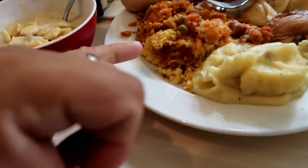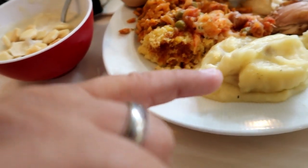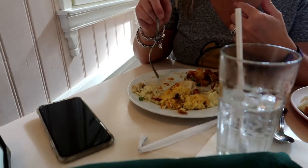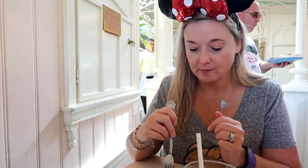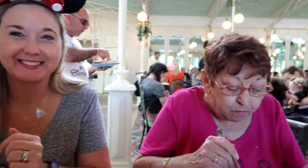Yeah, Ashley was right. Jambalaya. And that's a cornbread thing and mashed potatoes. Cornbread, yeah. Jambalaya was really good, wasn't it? Very good. Yeah, that cornbread, was it like a souffle? Yep. It was really good. So we're here celebrating mom's birthday. Happy birthday.